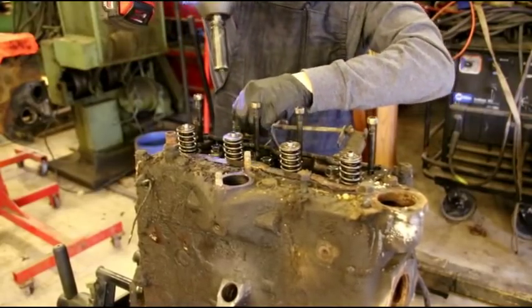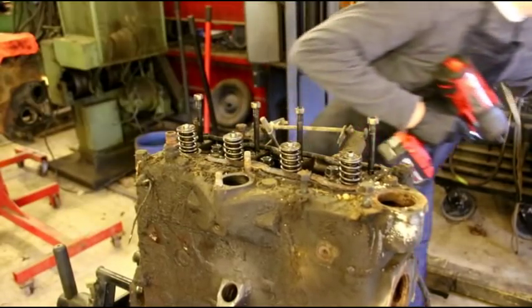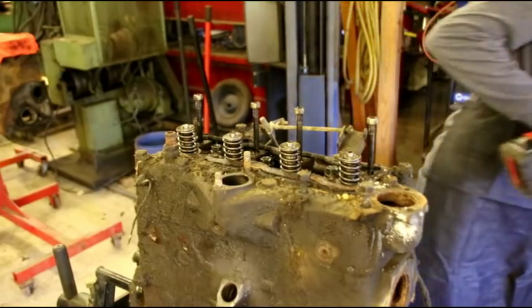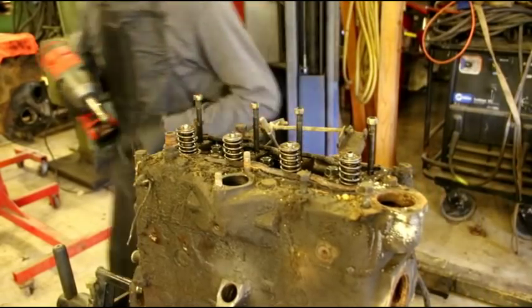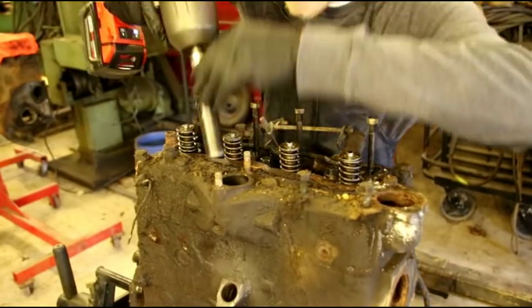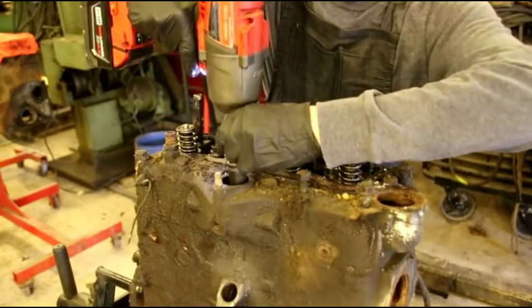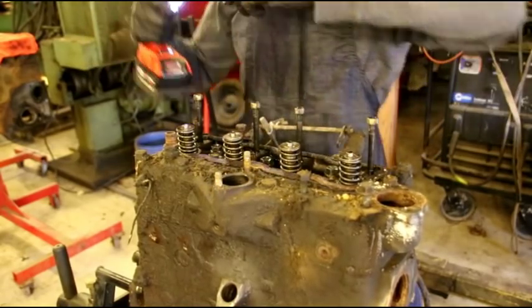Go for the one under the carburetor, Matt, so the people can see that come out. These are little extensions. You got the extension? Got the extension right here. I have seen guys ruin heads by forgetting this bolt, not taking their carburetor off. I have seen guys actually crack heads. There's the bolt that's under the carburetor.